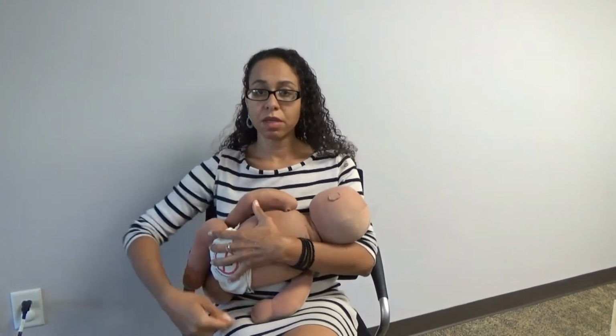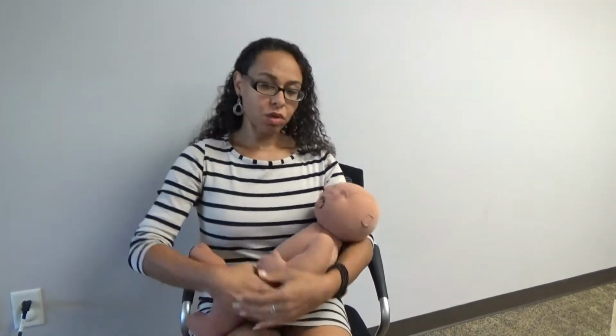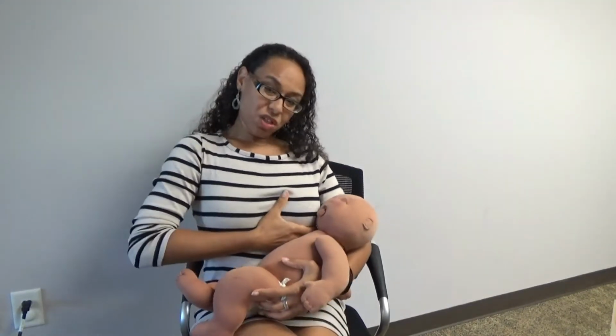So if you're holding the baby like this, or maybe under your arm like this, you just want to make sure that, again, you're using lots of pillows for support. You also want to make sure that you're bringing the baby to you. A lot of women will hold the baby and try to stick their breast into the baby's mouth. It's a much better position if you actually just bring the baby to you. So no matter what position you're using, make sure that you're bringing the baby to your breast and not your breast to the baby.